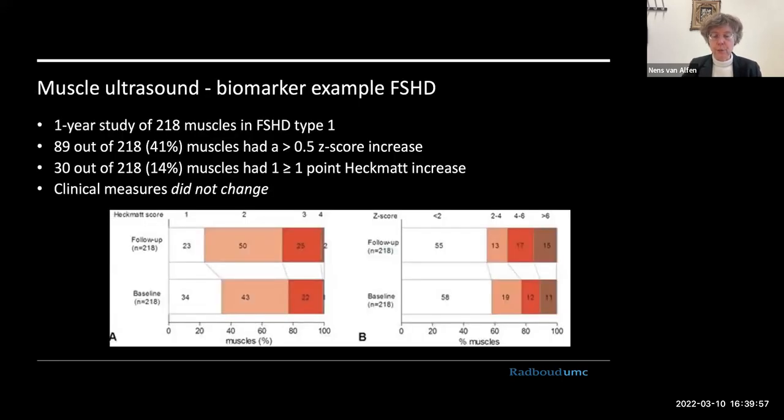If we looked at 1 year, what had changed, then we had 218 muscles for that particular study protocol. And then if you did a quantitative analysis, you saw that 41% of these muscles changed significantly. So almost, well, not almost half, but 40% is a big, big proportion of them. If you didn't do the quantitative analysis, but just visually eyeballing the muscle with the Heckmatt grading, then 14% had an increase of 1 or more in the Heckmatt score. And the other thing was that none of the clinical measures changed at group level, none. So if you want to do a trial, it's probably more useful within 6 months to a year to look at an imaging method than to use a clinical measure.